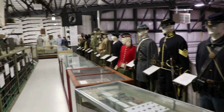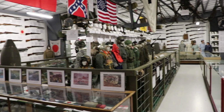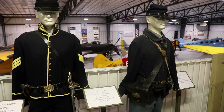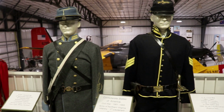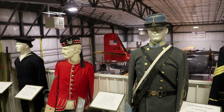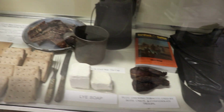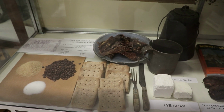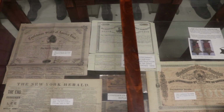Up in the loft of the hangar is the Fort Henry Trading Post Military Museum, which originally was established for selling military antiques here in Rexburg back in 1985, and now the collection is moved here. Here's some Civil War uniforms and artifacts. I think that's replica hardtack, otherwise it may still be maggot infested. There's some Confederate war bonds, money, and Civil War era newspapers.